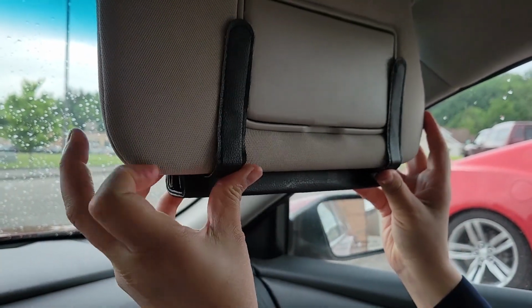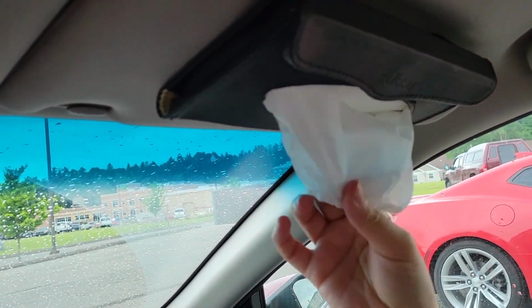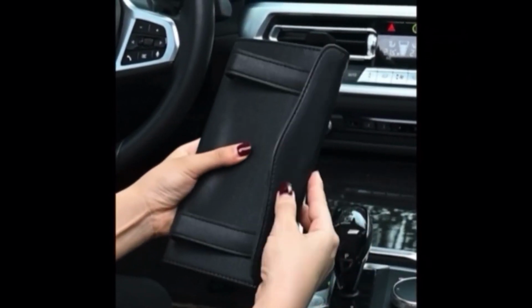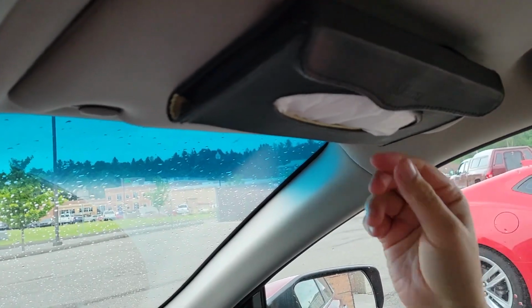Ideal for your car, it's designed for easy attachment to your mirror flip-down thingy. Yes, the technical term. But its utility goes beyond mere attachment. Thoughtful flaps ensure secure placement while driving, so you can access masks or tissues with ease.